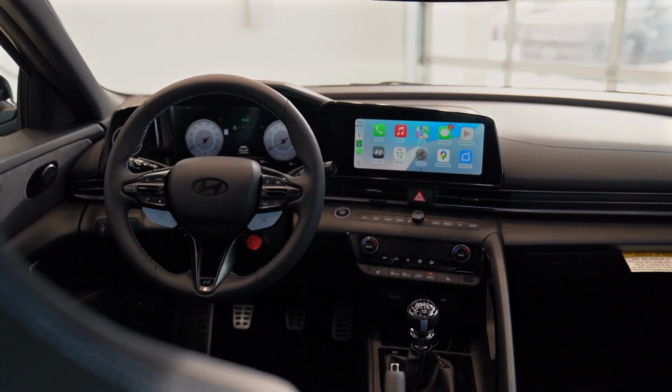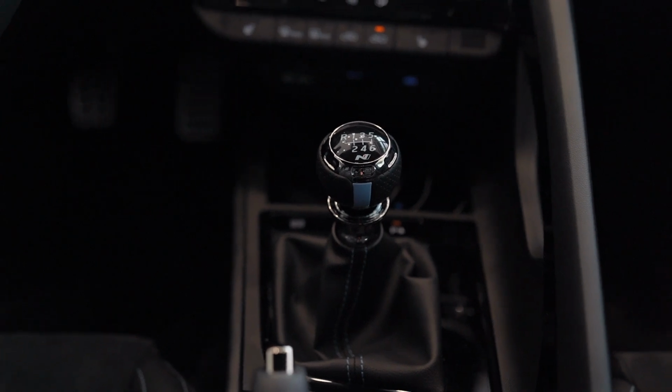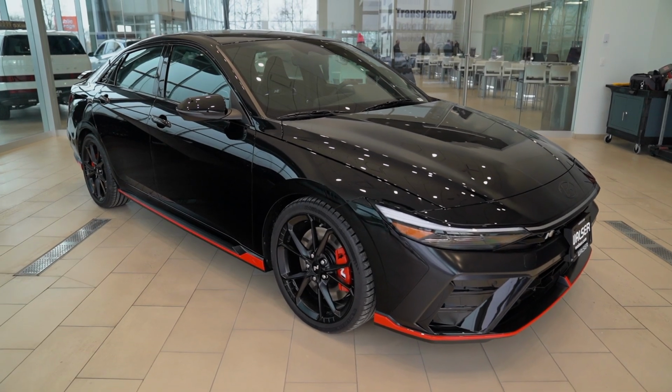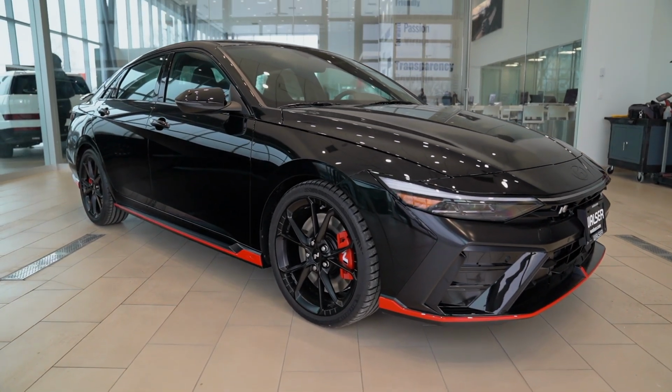Okay, so now we're behind the wheel of the '25 Elantra N, and this is the manual transmission. It does come with an 8-speed automatic or the manual, and those are really only the trim level differences. One big thing to note, if you don't want the slick top, but you do want a sunroof, that only comes with the automatic transmission. So now for the 2025 model year, there's not a lot of big changes. Those came in 2024, so if it ain't broke, don't fix it, and this is such a fun vehicle.